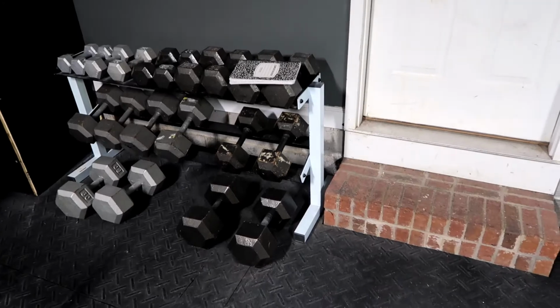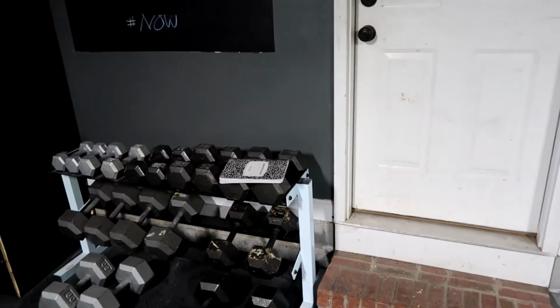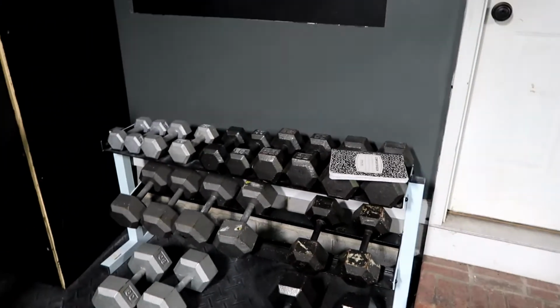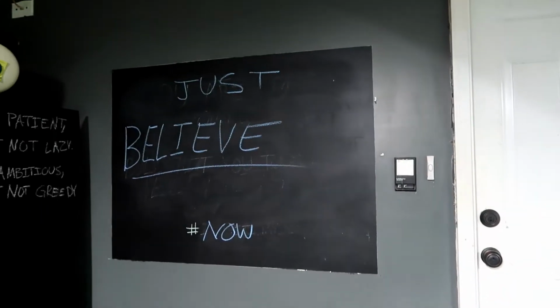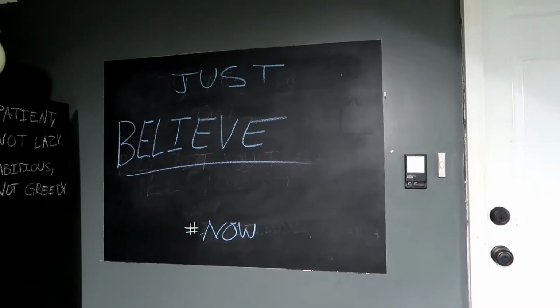I have dumbbells from 10 pounds all the way up to 90 pounds. You don't have to go as extreme as this, but this is just something I've accumulated over the years. My notebook is sitting right there on top. I've got the gray paint there, as you can see as well. And if you look right above it, I've got some black chalk paint as well. It's like this paint that you can write on, and I write little motivational quotes like that. Let's just believe, hashtag now.